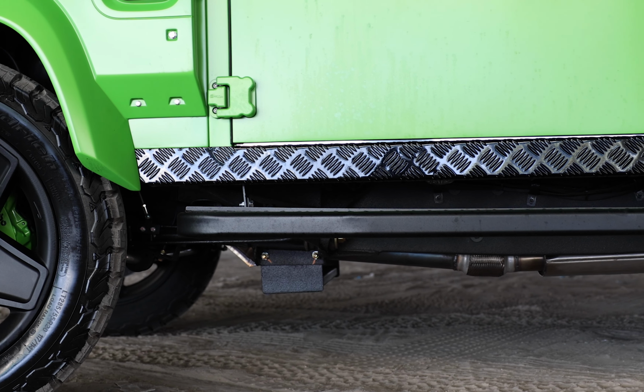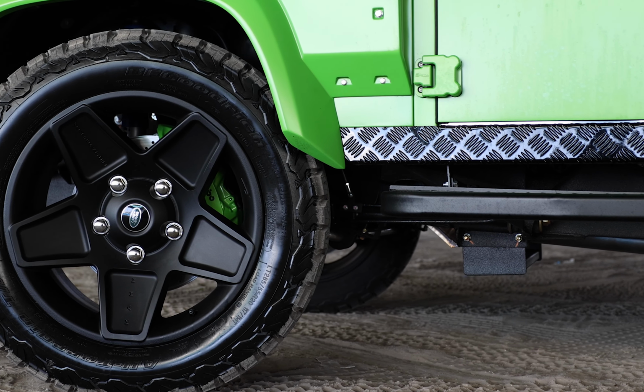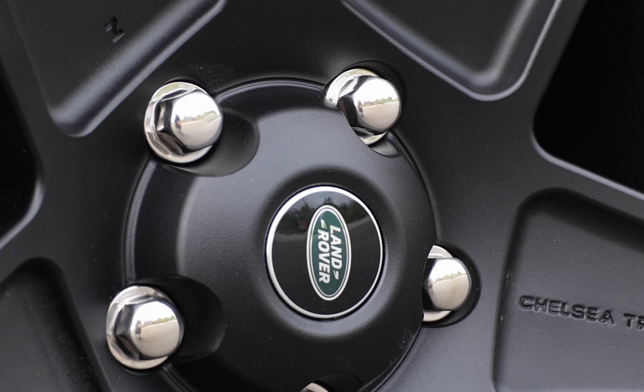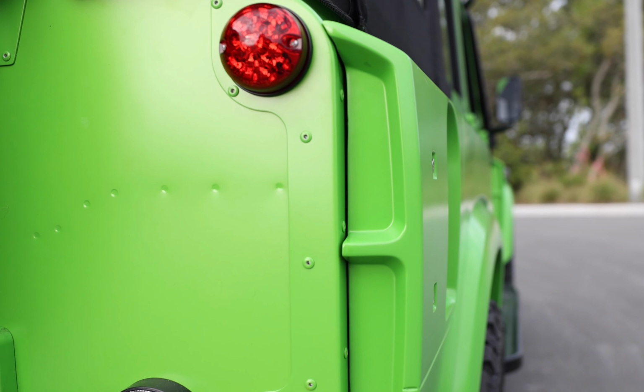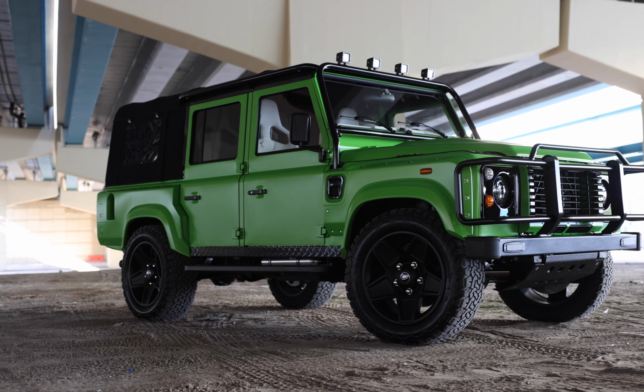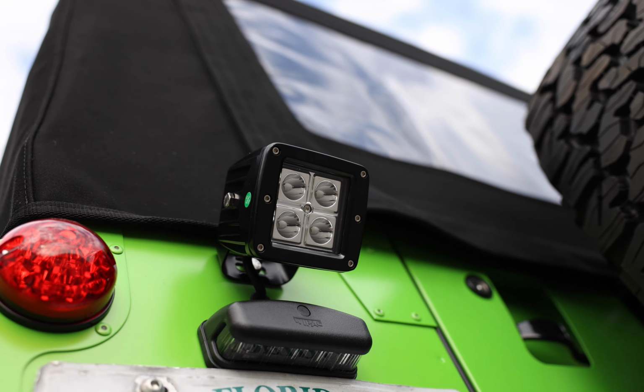Gnaw sits on 20-inch Carn Mondial retro wheels with BFG all-terrain tyres and custom-finished Brembo brakes in Lamborghini Verdi Mantis tucked behind. This 110 features a wide body kit, multi-point soft top, four LED square lights up front and one work light at the rear.